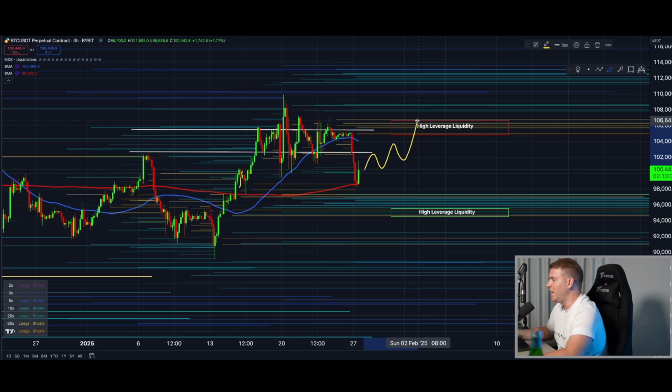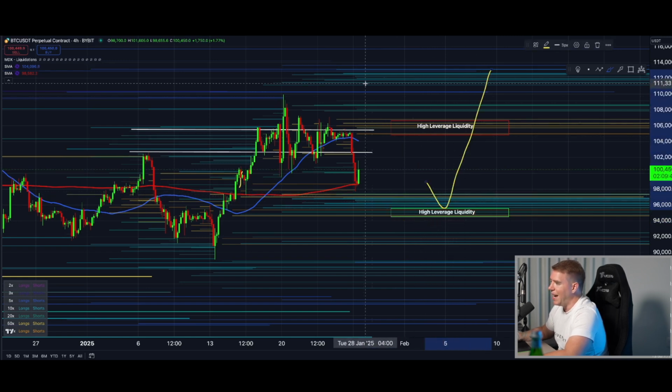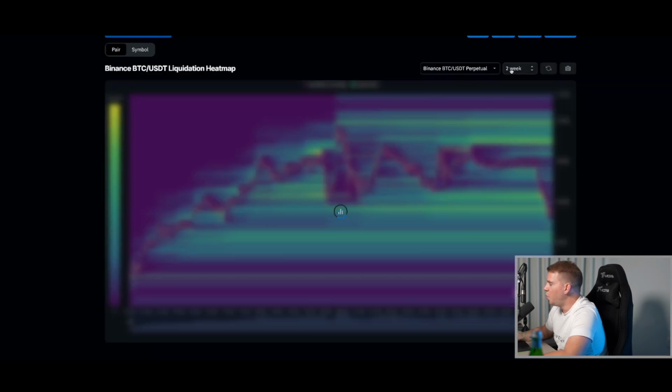Once we are getting there, we need to see if we are this time able to hold this trading range here when we come back into it. If we can hold it, we're gonna get the continuation to the upside that we are looking for. If we again fail, then most likely we will come all the way down to sweep the liquidity down here to get the fuel needed to break through this and get past $110,000.